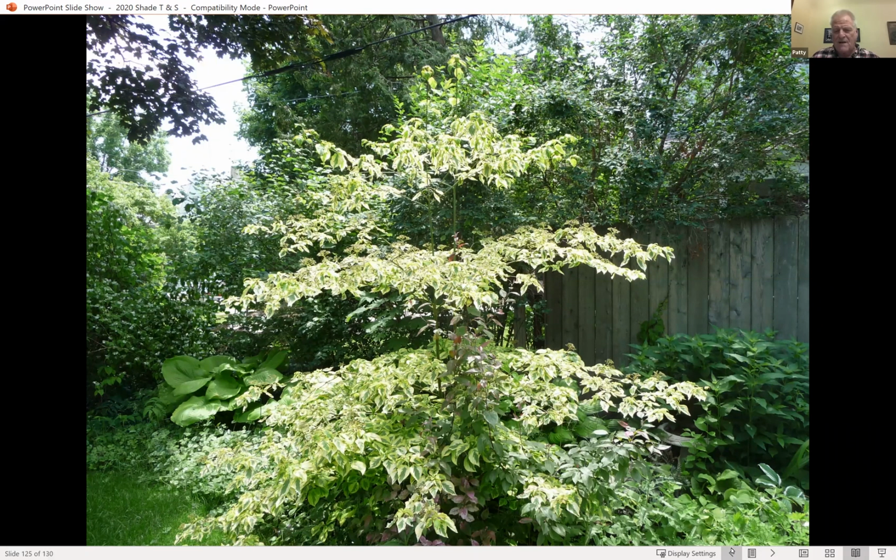And this plant, I've seen it since then. It's probably 15 feet tall, 15 feet wide now. So they will grow. They just got to get lucky.